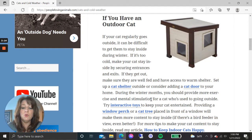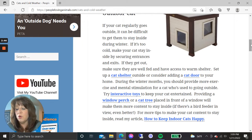During the winter months, you should provide more exercise and mental stimulation for cats who are accustomed to going outside. You've got to keep them busy inside the house if they're used to going outside so that they're content to stay in. You might consider giving your cat some interactive toys, providing a window perch or a cat tree, and if there happens to be a birdhouse outside that window, that's even better. The more you can keep them entertained and mentally stimulated, and the more sunshine and outside that they can see, the easier it's going to be to keep that cat in when the temperature gets really cold.